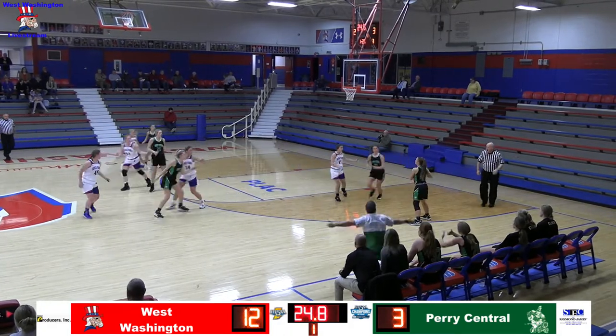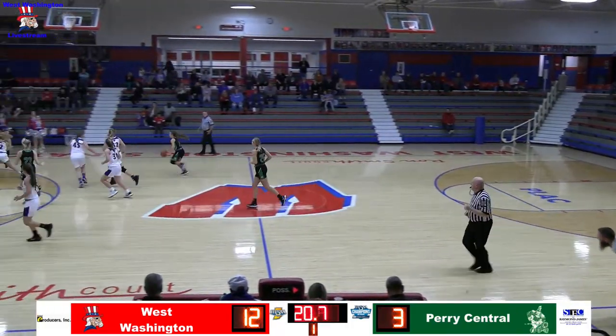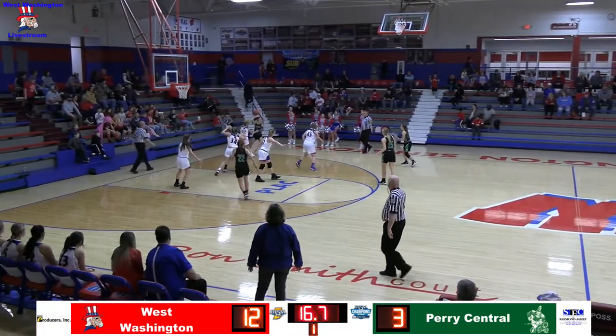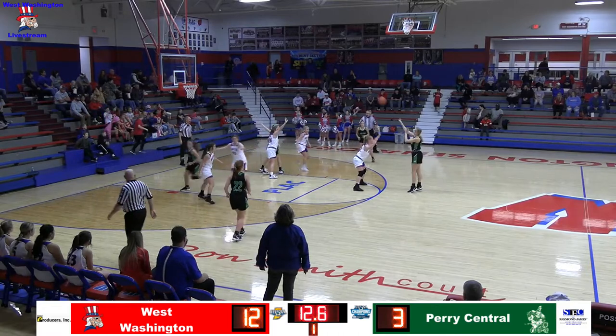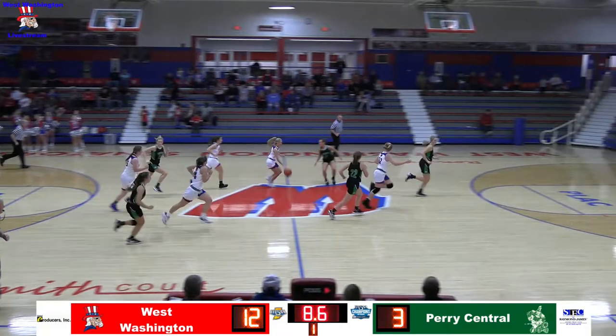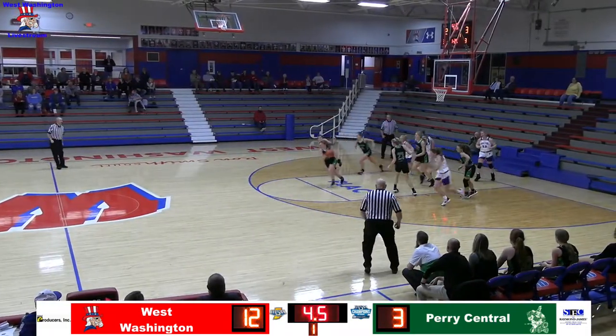As now Labhart gets it, and will bring it up the right side of the floor. Nobody's really guarding her. She now gives off the bounce pass for Kelly. Kelly looks inside for Osborne, swings it back out. Now Smith with it up top, guarded by Ava. Smith throws it inside, pass is tipped away by Meredith as Shelby ends up with it with under 10 seconds to go in the quarter. Shelby bounces it past to Ava, who puts up the shot, and it is blocked away by Smith.